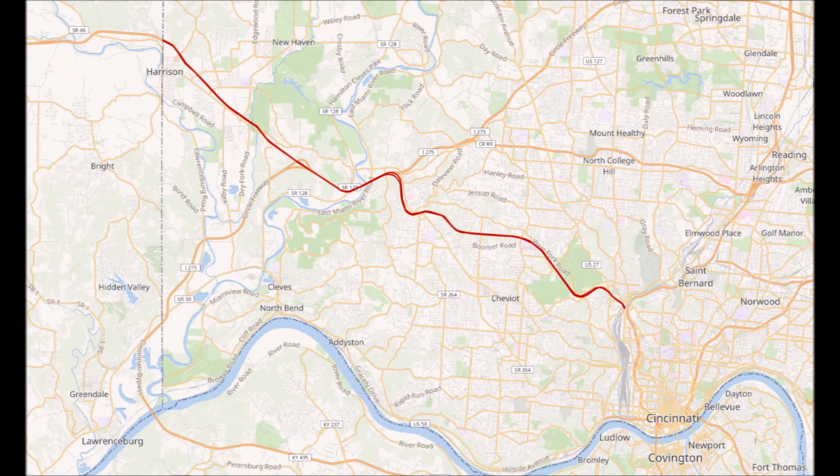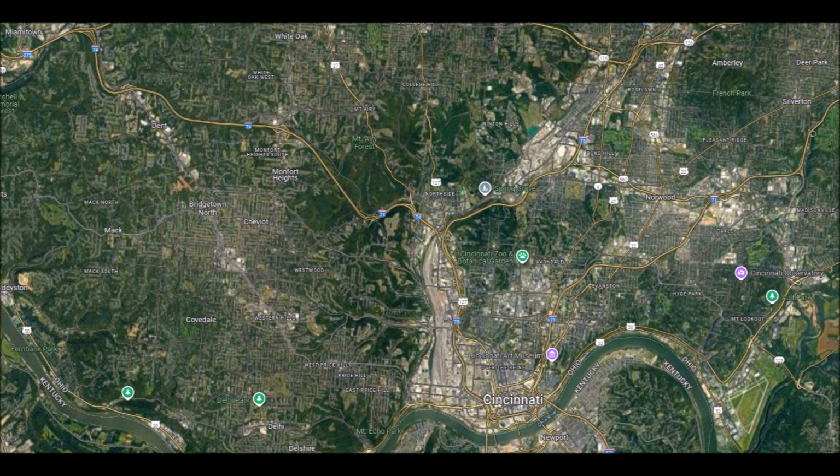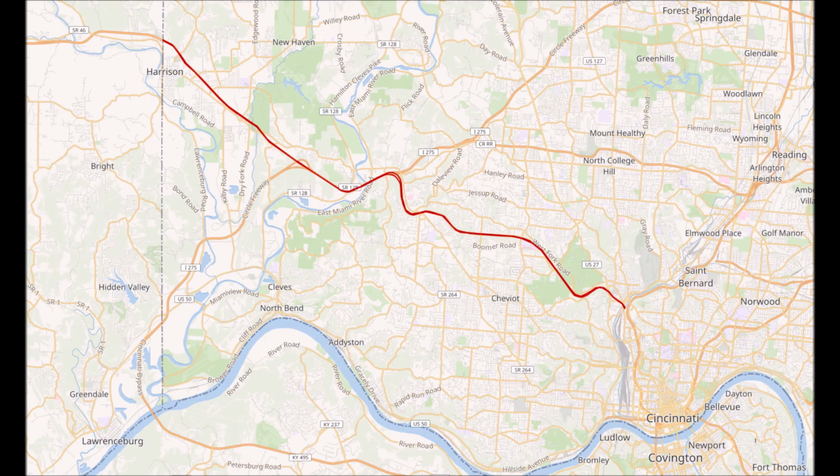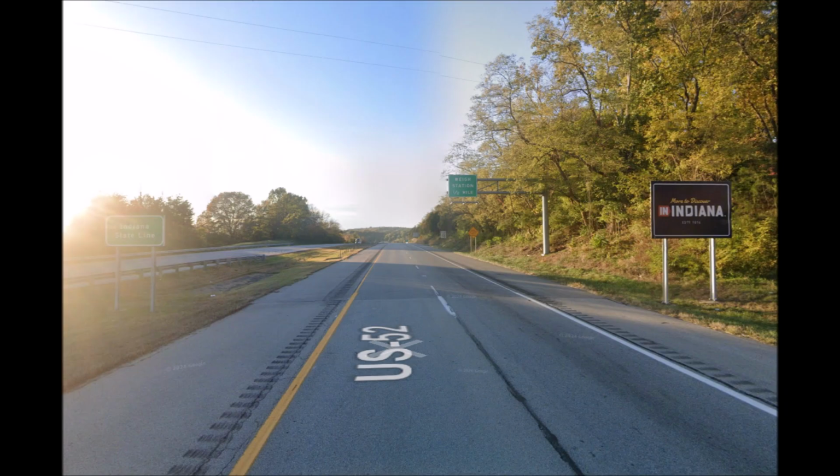Starting at the eastern end, this segment begins in the state of Ohio, more specifically just north of the city of Cincinnati, where it runs for just 19.5 miles, and begins at a junction with the long-running I-75. Heading west and briefly junctioning with I-275, the Cincinnati Beltway, I-74 eventually reaches the state border and crosses into Indiana.